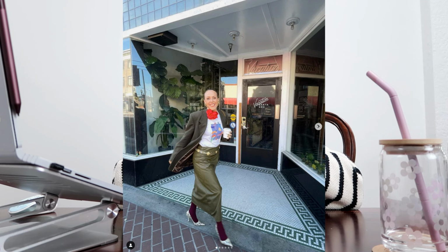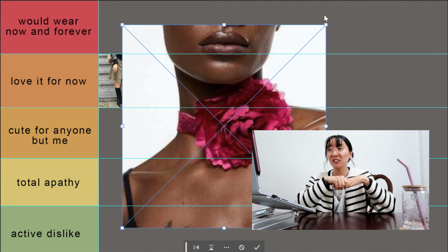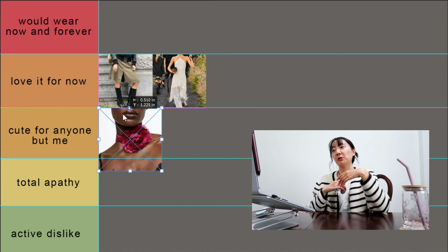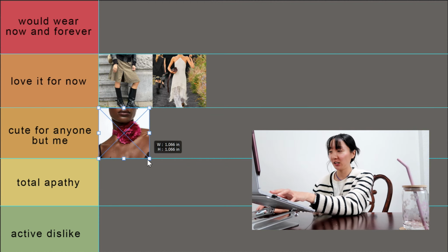I feel like the only fashion person I've seen wearing this where I've liked the styling is B. Jones Style. And I think it really works for her because she has a more maximalist style and she does a lot of layering. With the trend, you really have to make it your own for it to feel natural and part of your wardrobe. Sometimes if there's an out there trend like this, it's really hard to integrate well. And I think that's kind of my issue with it. I love the look of it, but I think it's hard to style and it's not something that I would wear. So I'm gonna put it in the cute for anyone but me category.